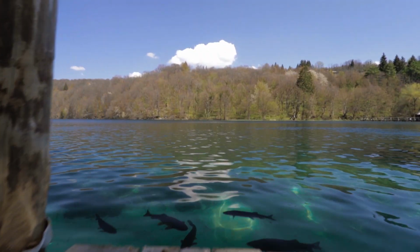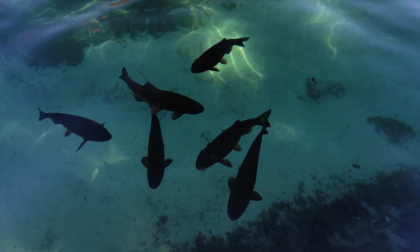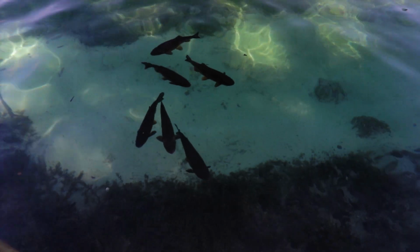As we enter the park, we head down the path that leads us straight to the first lake, and immediately we're amazed at how clear the water is. Excited, we jump on the boat and head to the other side of the lake to begin the trail that leads us to the waterfall.